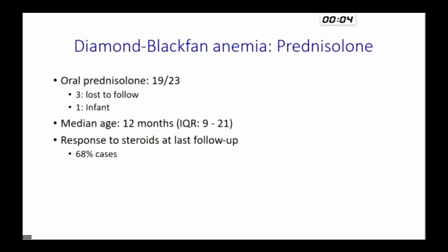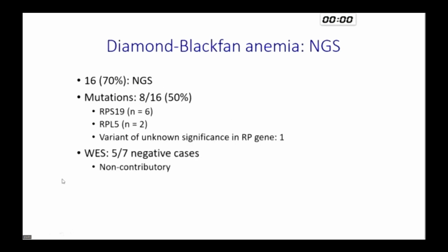And so steroid is the typical drug which is used in Diamond-Blackfan anemia. And one has to remember not to give it below 1 year of age to avoid cognitive impairment. And the response at the last follow-up was about 70% in our cases.